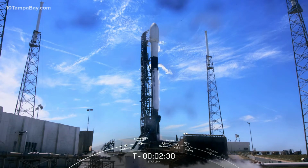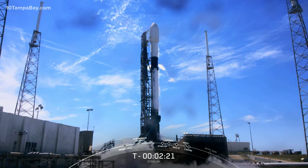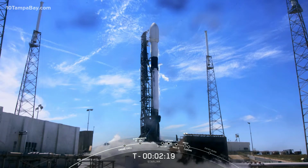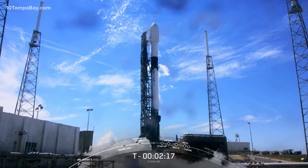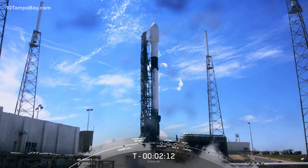And just inside of T-minus 2 seconds, we light the Merlin 1D engines using that T-type ignition source we talked about, and we're set to lift off. The Starlink payload continues to be healthy, and the Falcon 9 team is tracking no issues on the rocket. Weather is still looking favorable, and the range is green for launch.